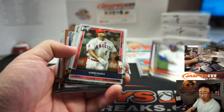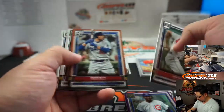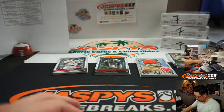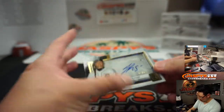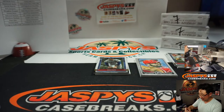Ernie Banks, let's play two. 45 out of 99 for the Cubbies. And Javier Baez. All these cards will ship, folks. All cards ship. Jake Rogers, 13 out of 25. Rookie auto for Nick Stanley and the Tigers.